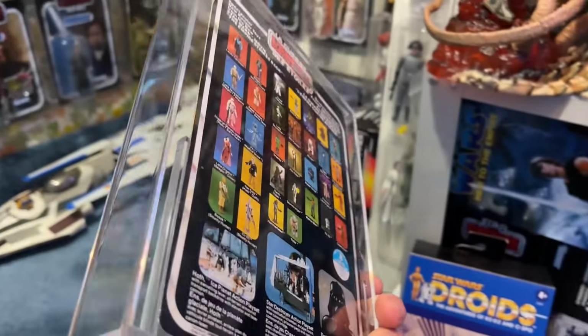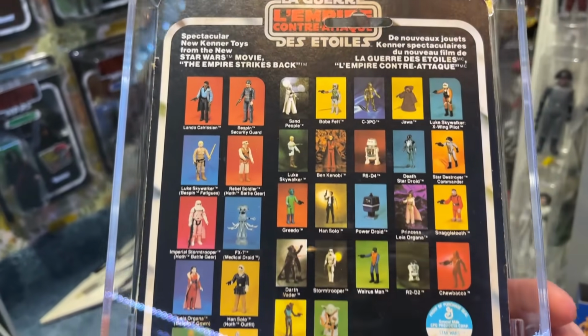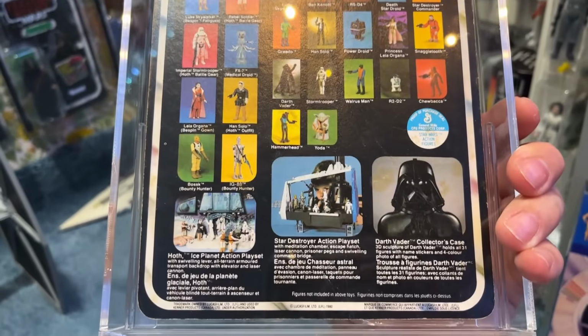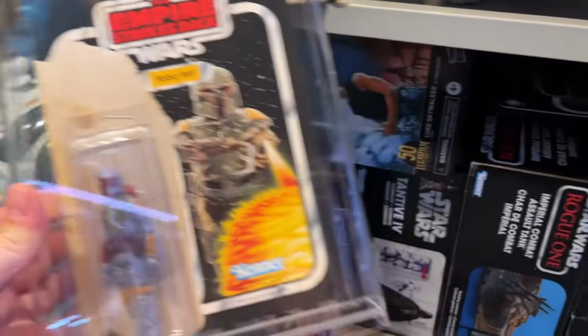It's a prize piece for me. And on the back here, you can see the other figures that were available at the time on the back of that card back, as well as playsets. So how neat is that to have? That's a nice little time capsule piece.